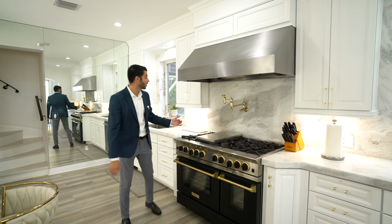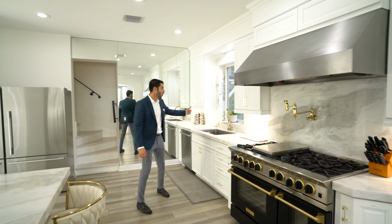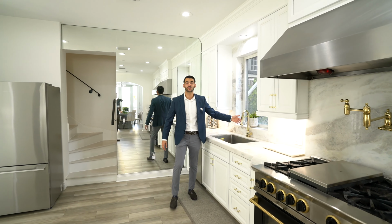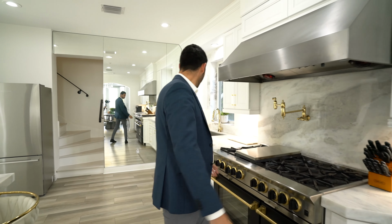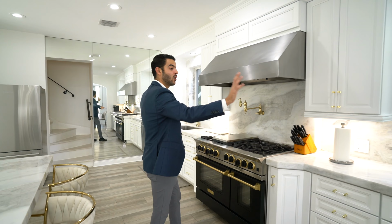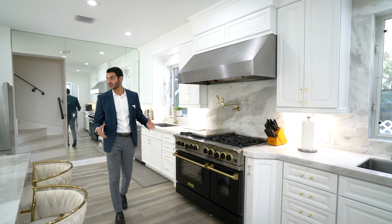They're keeping the stone going up along in the backsplash, beautiful stone countertops here. Gold here as well. There's two sinks, one here, one there. Yes, two dishwashers as well. One there, one there. Look at the gold here, like the detail is there, right?